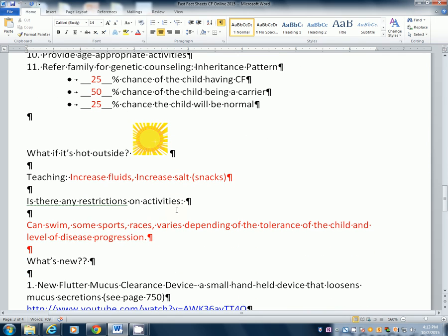So, what if it's hot outside? What if that sun is beaming? Then you're going to have to teach them to increase fluids and increase salt. An easy way to do that: pretzels, crackers, something salty, okay? Because they're already losing a lot of salts, so you've got to replace that sodium and those electrolytes as well.